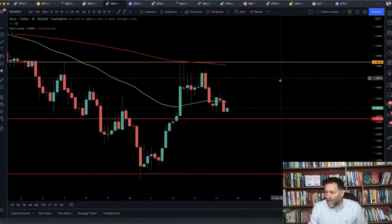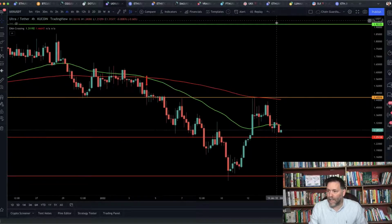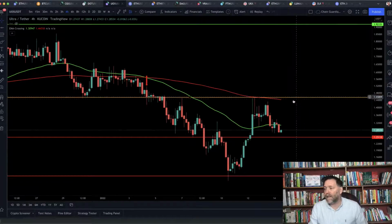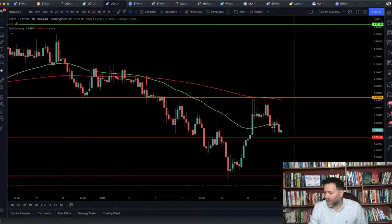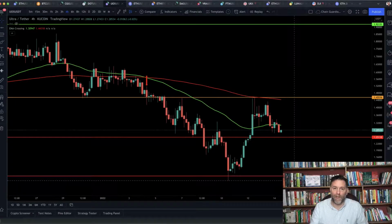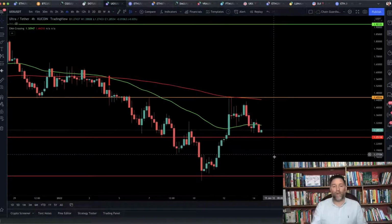So with traffic light charts, you've seen this before, you've got red, amber and green. Green being the kind of local high. The amber one is your next resistance point, and we've got two reds here. We've got strong supports at $1.25, and we've got strong support around about the $1.07 range as well for Ultra. So this is where it could go just now.